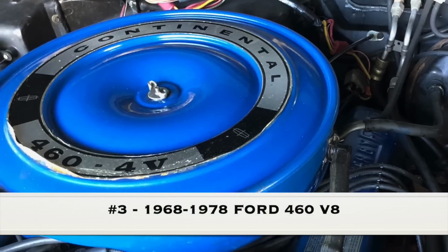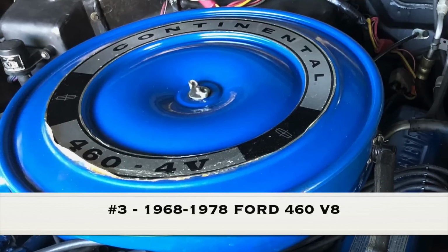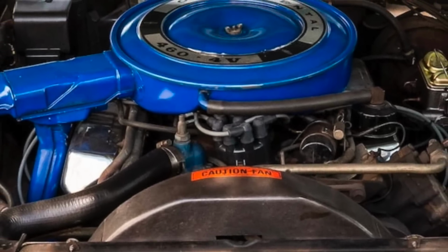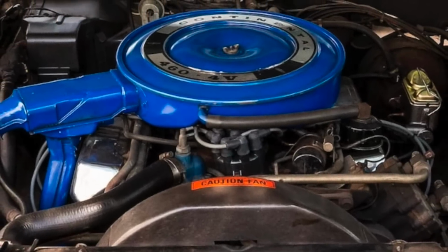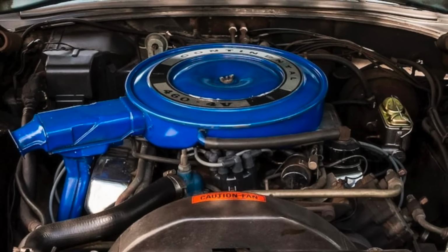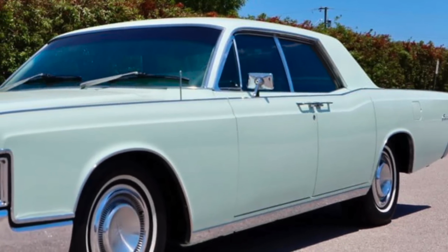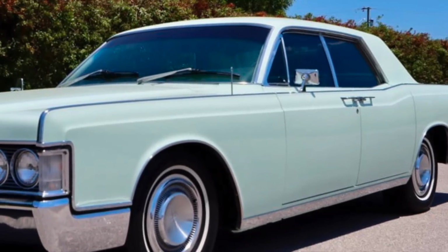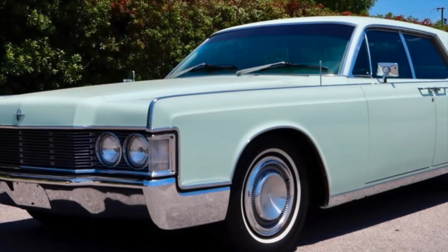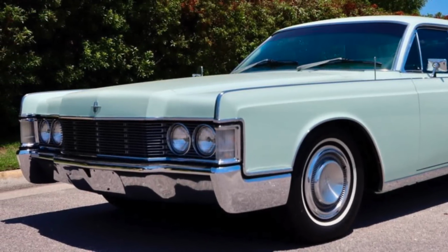Number 3. 1968 to 1978 Ford 460 V8. Ford's best luxury car V8 of the golden era was its largest displacement version of the 385 series big block V8, the 460 cubic inch V8. It began its production life towards the end of the 1968 model year, powering Lincoln's car lineup, where it produced 365 gross horsepower and a superb 485 pound-feet of torque.